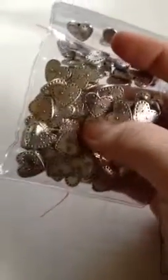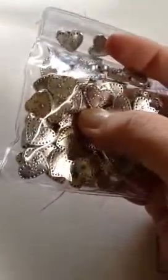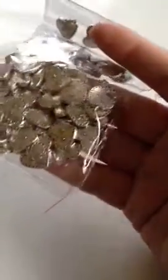I went crazy on Top Hatter. I had to make myself get off of there. But once you get started and get bidding, you know. And there are some great deals on there.